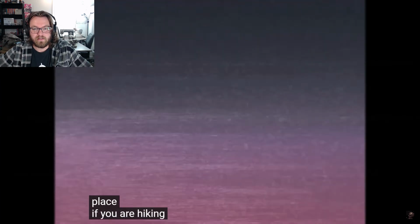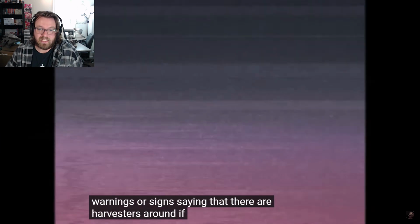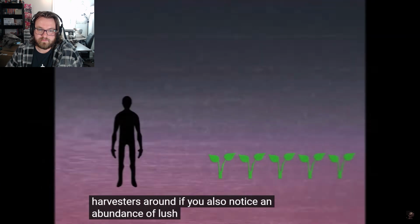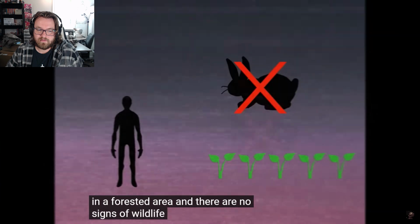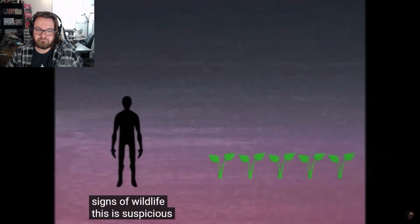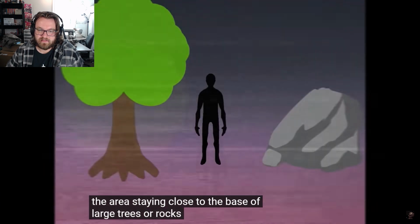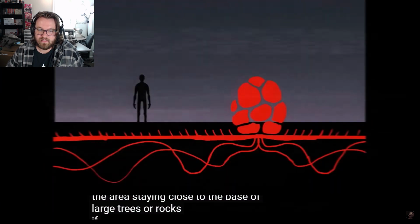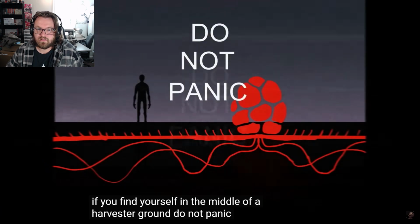The best thing you can do is avoid encountering a harvester in the first place. If you are hiking, take note of any warnings or signs saying that there are harvesters around. If you also notice an abundance of lush, ground-dwelling plants in a forested area, and there are no signs of wildlife, this is suspicious and you should leave the area, staying close to the base of large trees or rocks. If you find yourself in the middle of a harvester ground, do not panic.